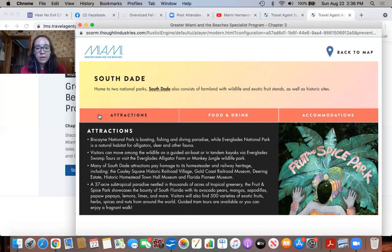Visitors can move along the wildlife on a guided airboat or in tandem kayaks via Everglades Swamp Tours, or visit the Everglades Alligator Farm or Monkey Jungle Wildlife Park. Many of South Dade's attractions pay homage to its homesteader and railway heritage, including the Cawley Square Historic Railroad Village, Gold Coast Railroad Museum, Deering Estate, Historic Homestead Town Hall Museum, and Florida Pioneer Museum.